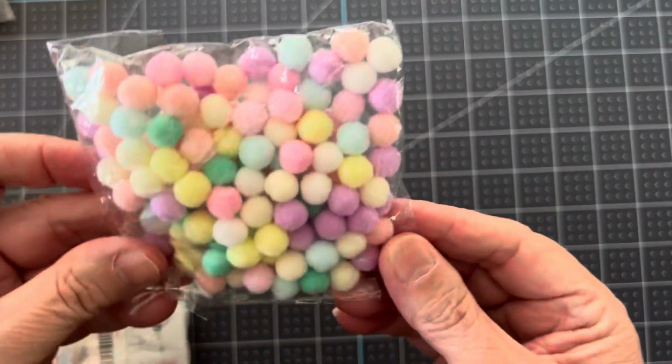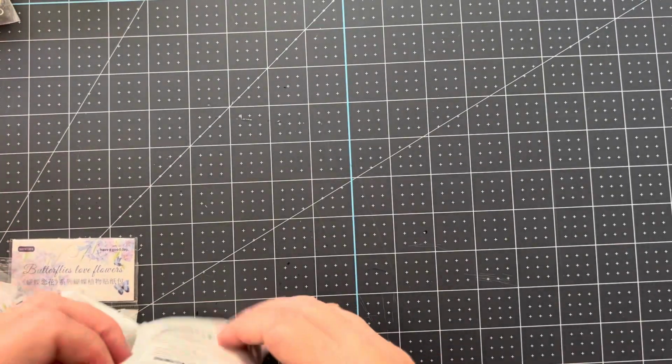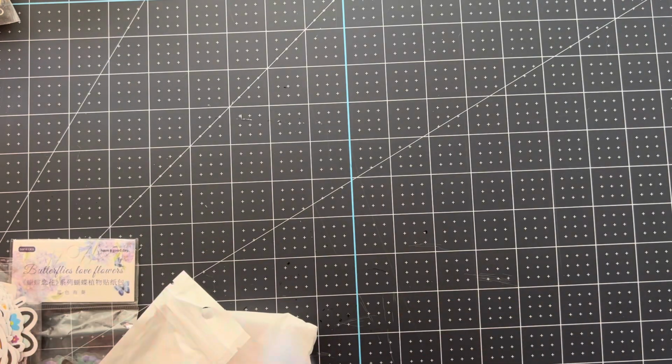I got some real pretty pom-poms. Love the colors of these. They're so pretty. And I got this. It's not really a pin you write with. It's a pin with a needle on the end. Thought that would help if I was fussy cutting something and I didn't quite cut it right. See?